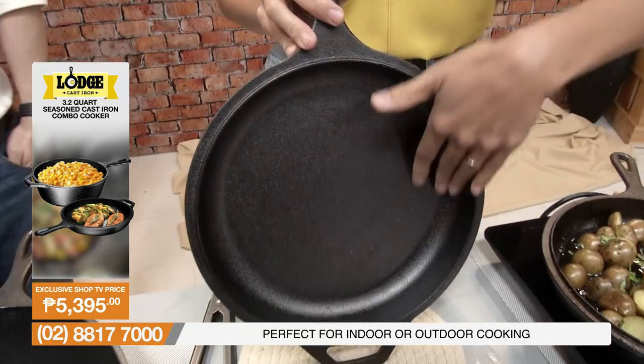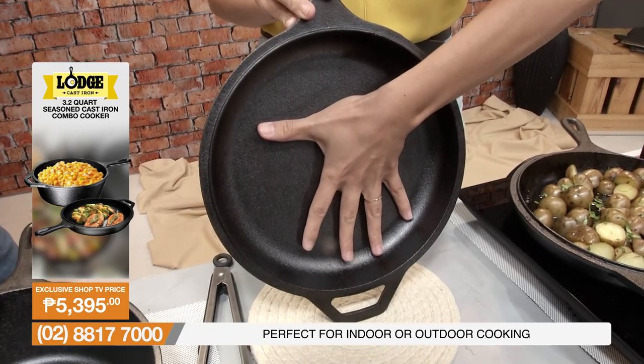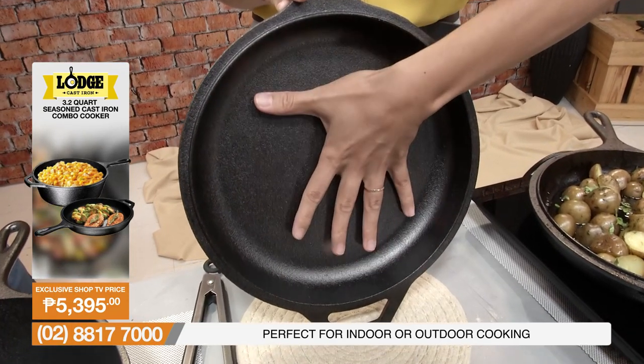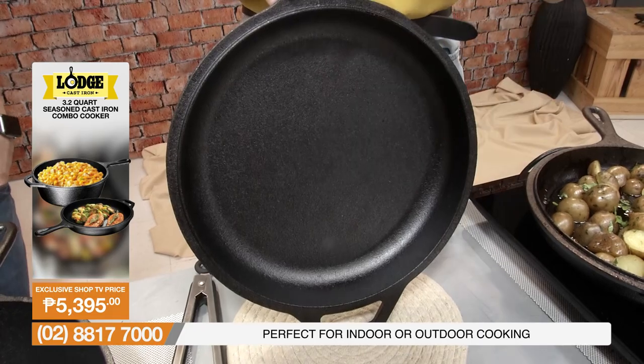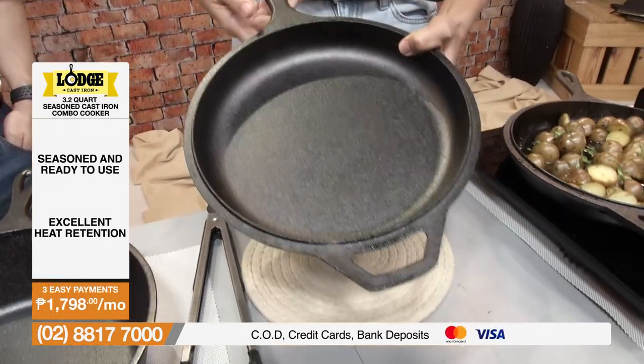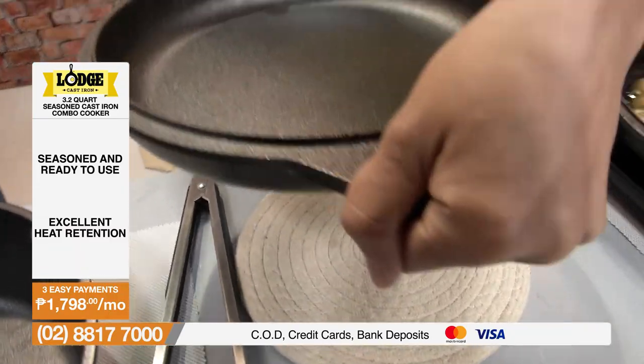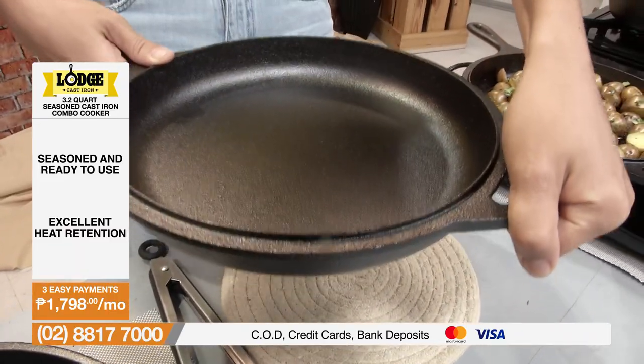And yung capacity nito, malaki yan. So marami kang maluluto. Ayan yung kamay ko. Marami kang maluluto dyan. Pwede kang mag-fry ng egg mo. Kahit yung mga simpleng dishes, pwede mong gawin dito. At season din yan with 100% natural vegetable oil. Meron din yung handle dito. So napapadali talaga ang pagbuhat mo kahit mabigat yan.